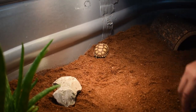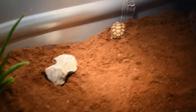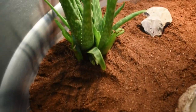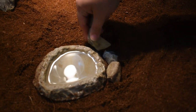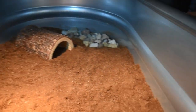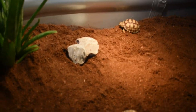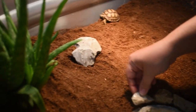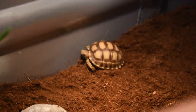Oh my gosh, he's so little. Putting some water in there for him. This is his setup. We got some crushed coconut substrate, a herb over there, a big rock over there, and a water bowl. Putting some rocks around that so no dirt gets in it. There's a little wood hide over there, and a little rock area for him, like if he needs to shed and stuff. And I got this game controller looking rock. Put that over there. But look at him, he's so cute.